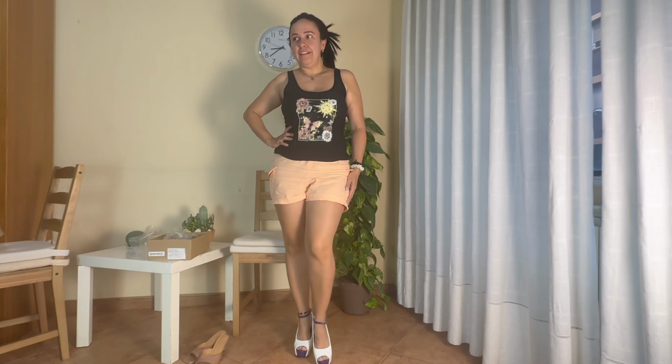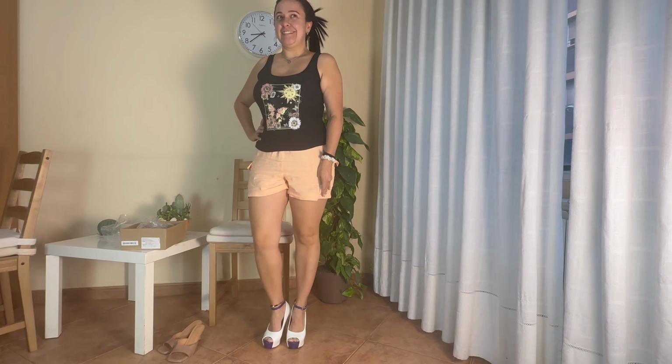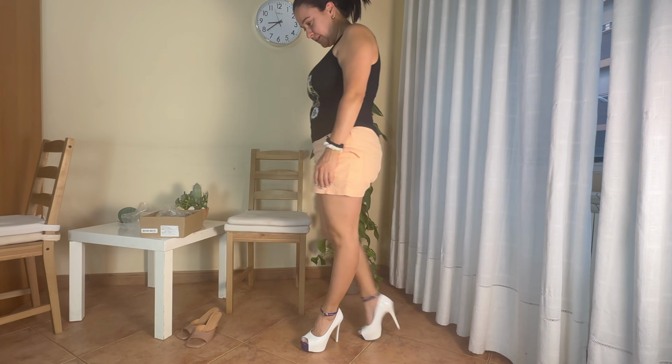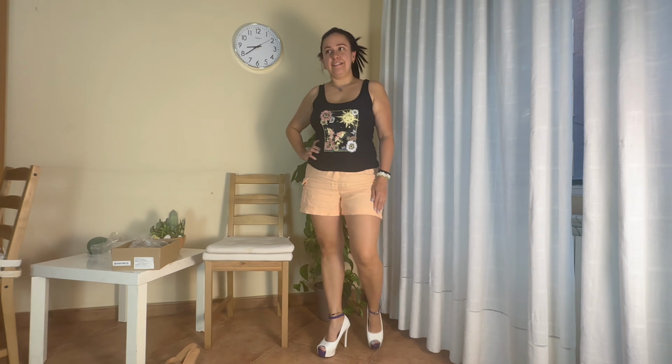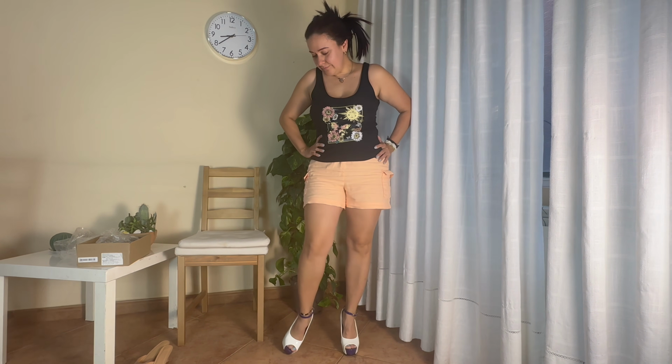The first impression when I start using these platform peep toe heels is the unique mix of elegance and stability that they bring. At first, the height looks intimidating, but once I'm standing in them, the platform really balances everything out. The posture change is noticeable. My legs feel longer, and even the way I move becomes more confident.